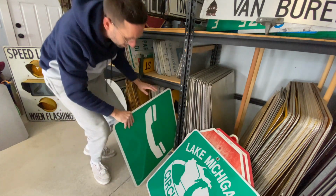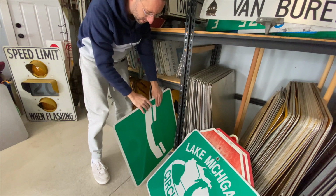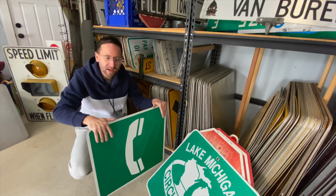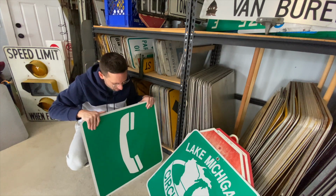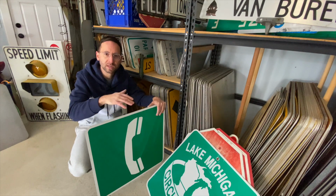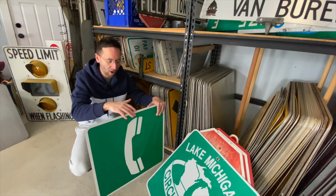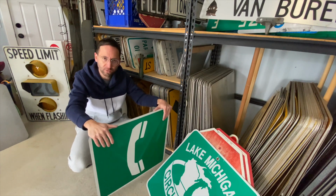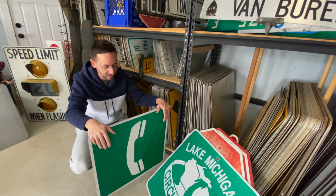This one's interesting. New old stock because it doesn't have the holes punched through it. But it's a phone sign. Why this sign is green and not blue, I don't know, but it is what it is. Normally these information service signs are blue. Somehow it's green, so I don't know if that was an error on the manufacturer's part. That may be how I ended up with it.